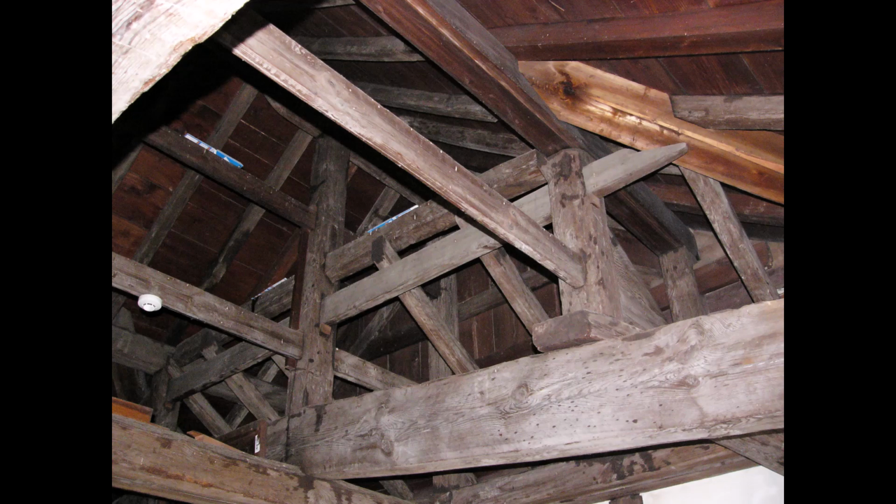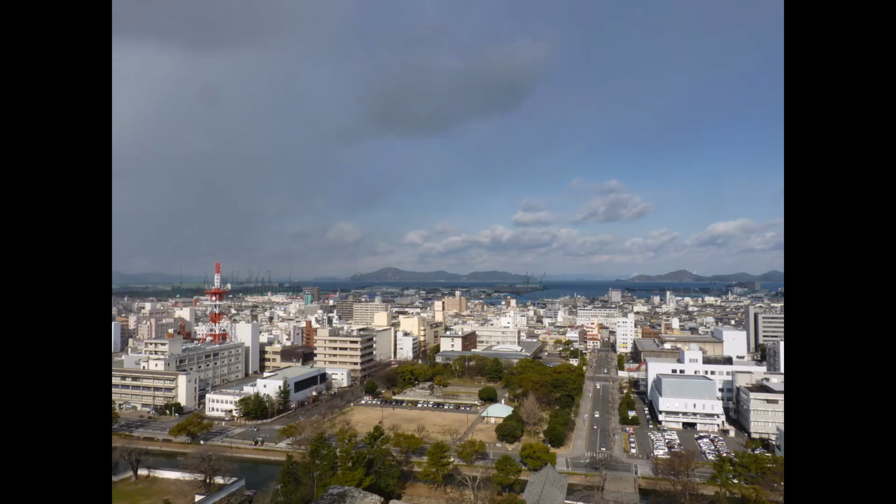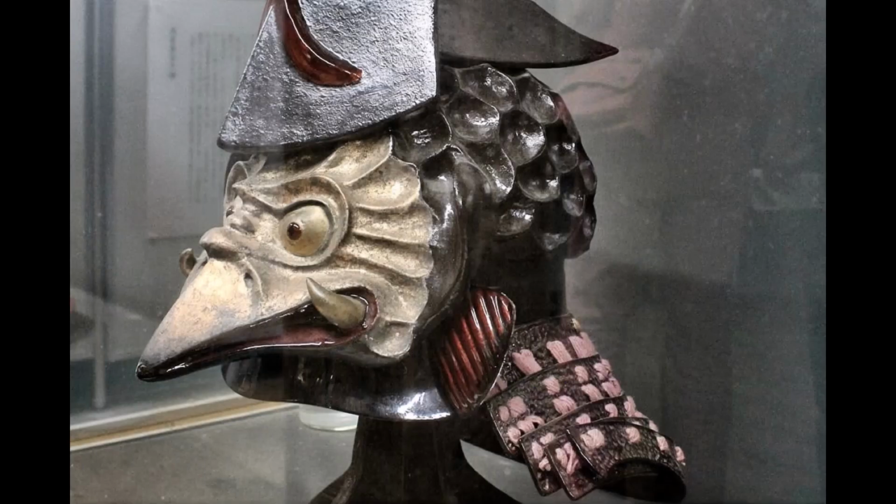And it's well worth the journey to get up there and then go inside and have a look. And as you climb up, like I said, it is three stories, so it offers you an even better view of all the city. So it's just amazing. There are also a few interesting artifacts inside the keep. Sometimes I think the displays vary, but when I was there, they had a beautiful helmet in there and different things like that you can see.